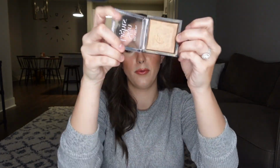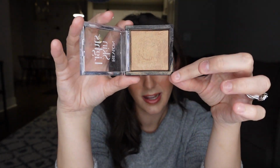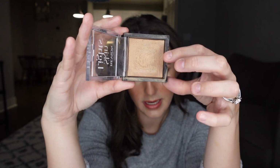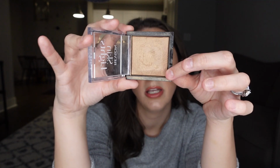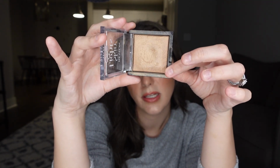But this one is a little bit deeper. I'll give you a close-up of the pan. You can really tell I have used and abused this one. It did have a really beautiful wavy-looking pressed pattern into it. It looked really beautifully pressed, like when you first get it. They're so pretty, but I really abused it. It's so beautiful.